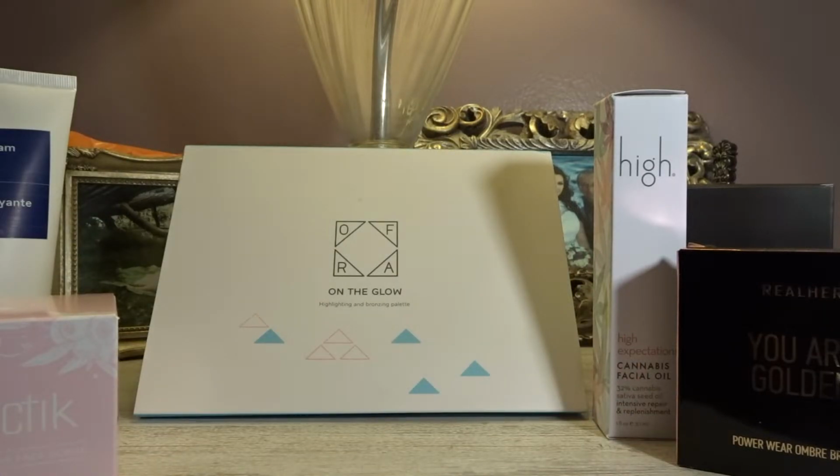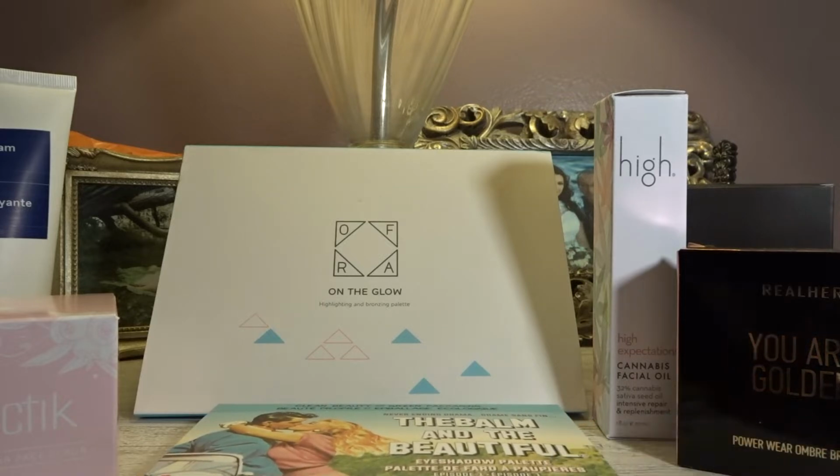So in the back here we do have another palette, and I'm having a hard time getting this to go into the original slip sleeve. Let's see if we can get it in. There we go. So I do have another palette back there from Ofra. This is called the On the Glow Highlighting and Bronzing Palette.